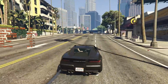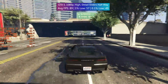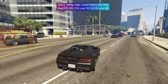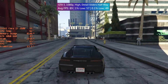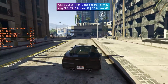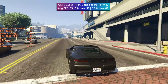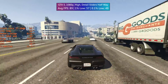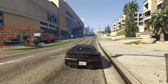GTA 5 as expected runs really well with rare dips below 60 FPS downtown and in other busier areas. To combat this you could turn some of the in-game sliders down, but with the high settings the game was more than playable. I definitely think that 16 gigs of RAM is ideal as a minimum in 2022. If you're on a very tight budget then 8 will suffice, but I'd recommend aiming for 16 just to be sure. As you can see with the selected settings, even GTA is using more than 8 gigs.